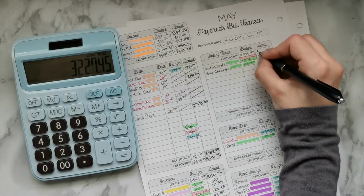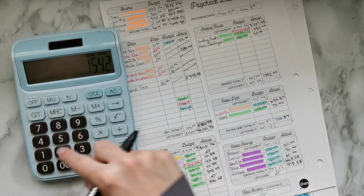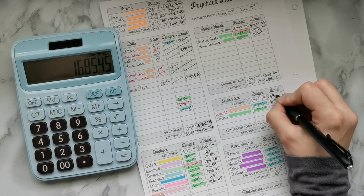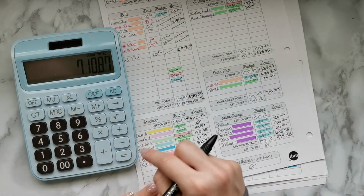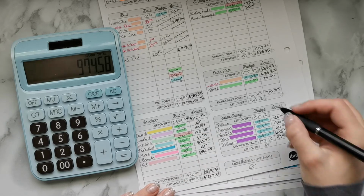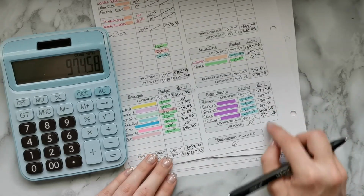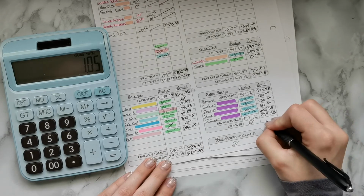So we can bring that up here too. Okay, minus 1542. It's $1,685.45. Minus $710.87. So this leaves us $974.58. Okay, minus $973.53 equals $1.05.